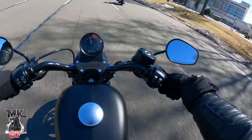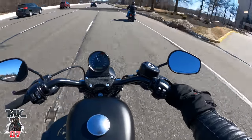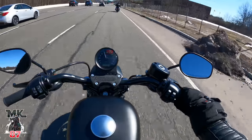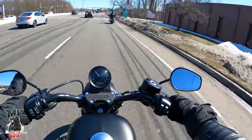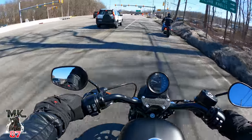Number one, gas tank's too small for that. On group rides, when I have guys that come on Sportsters, we stop most of the time just to get gas because of the guys on Sportsters. Especially the guys on 48s, man. Okay. Drop down a gear.